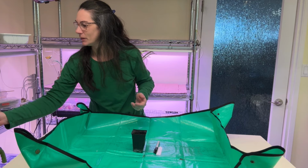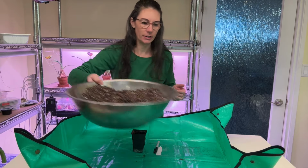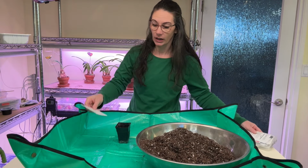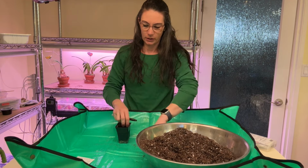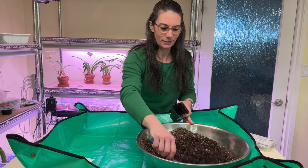But so let me get my coffee out of the way. We'll get some potting mix here. Did I mention we're going to plant a little bit of sage? So where did I set that? Here, broadleaf sage. I love sage for pork dishes, and it grows quite nicely. So I'm just gonna grow one plant. I don't need a ton.